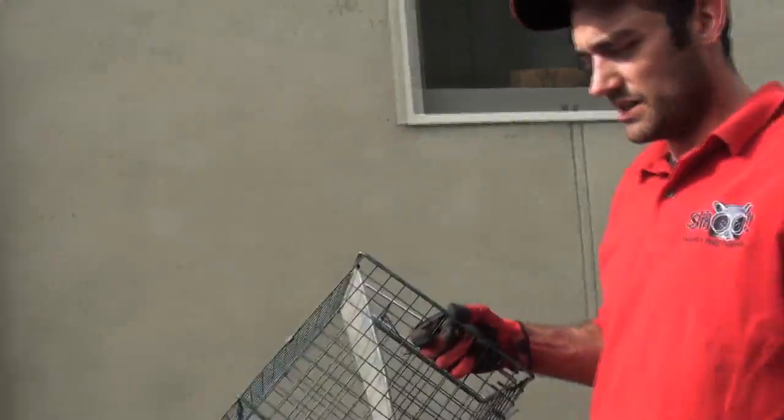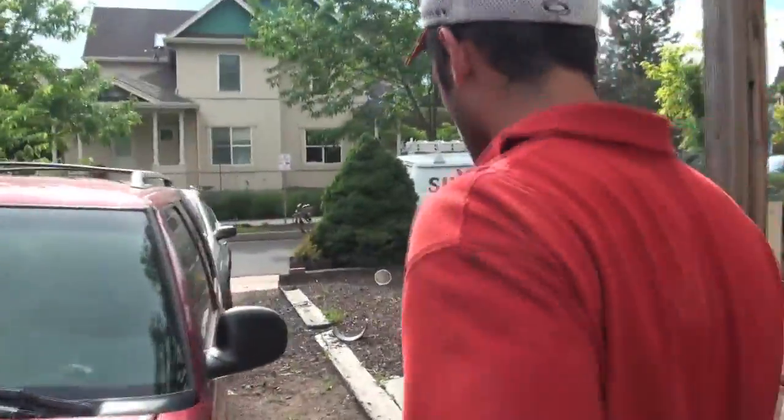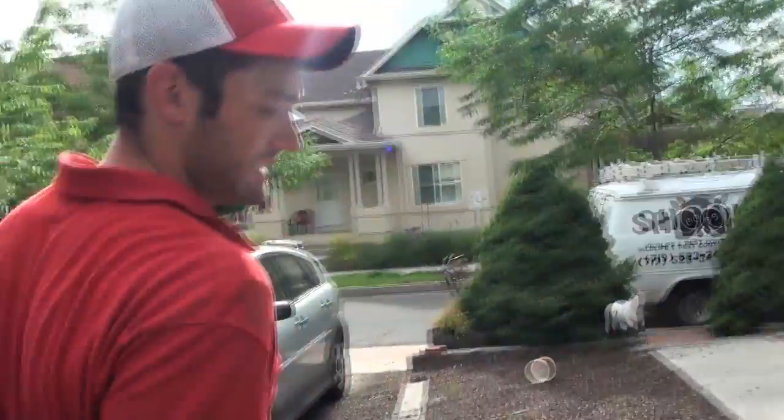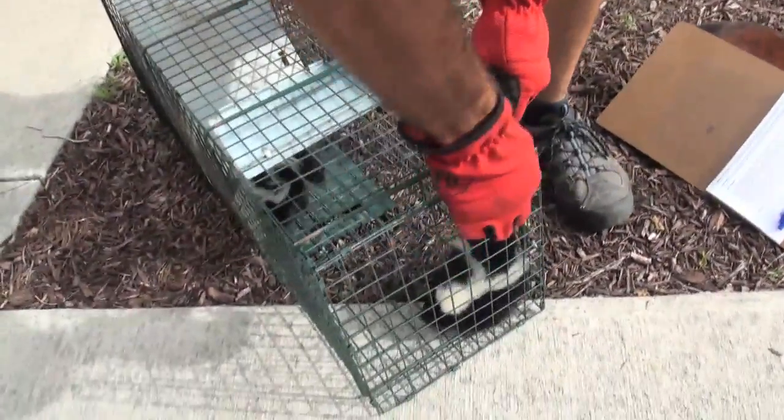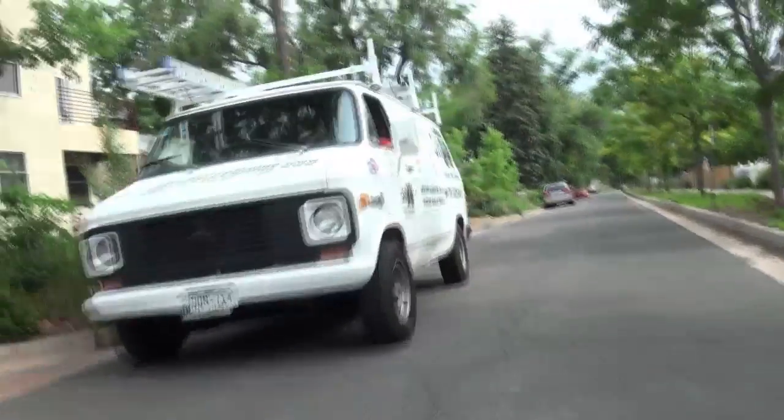All right, 2 baby skunks. The goal was 3, but as you saw, I'm sure, we just moved a ton of wood, and somehow Skunk Houdini got away. See how little they are? Skunk Houdinis trying to get out. That was fun, nice and stinky. 2 for 3, not bad.